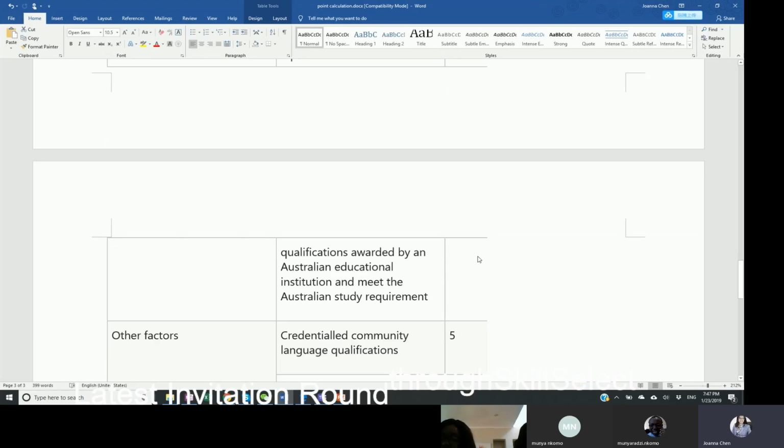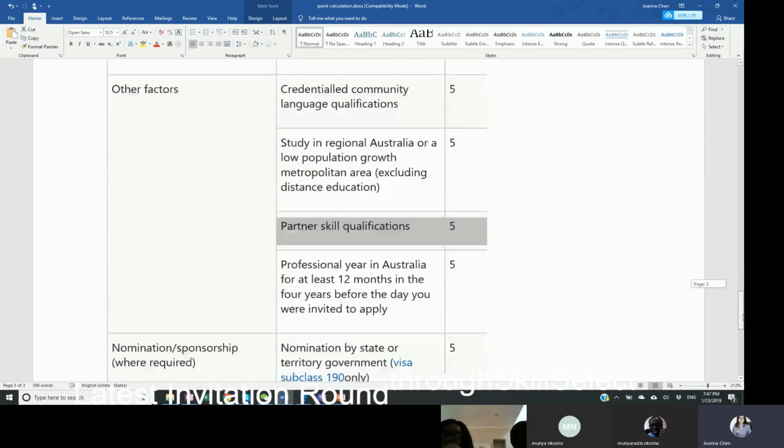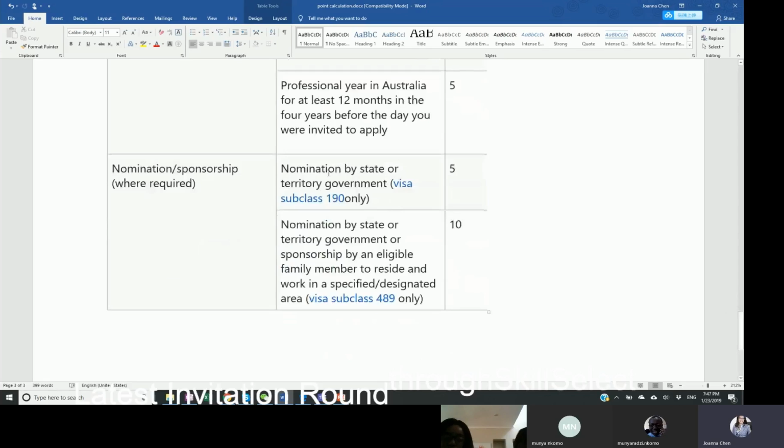So the most important thing for us to determine whether they can get more points is, one, whether their spouse is a skilled person, or whether they can obtain IELTS 7. This will make sure they can meet 65 points. Sometimes they can get 75 points if they can score IELTS 10. But at this stage, you probably will have a feeling in Australia as well, that no one can be invited because the invitation round is currently 75 points.